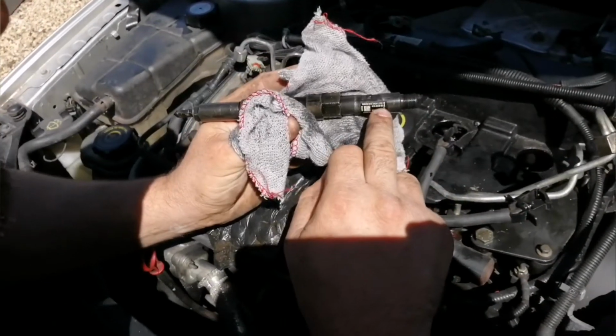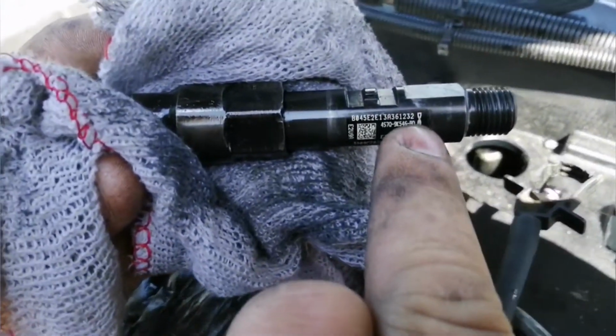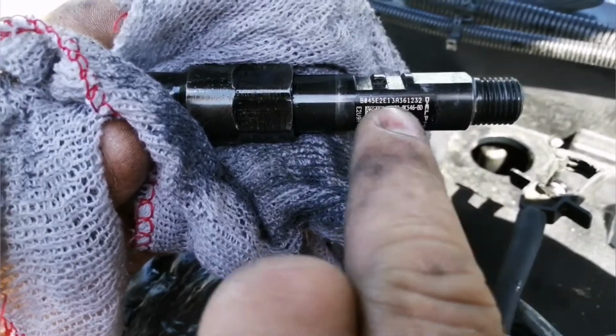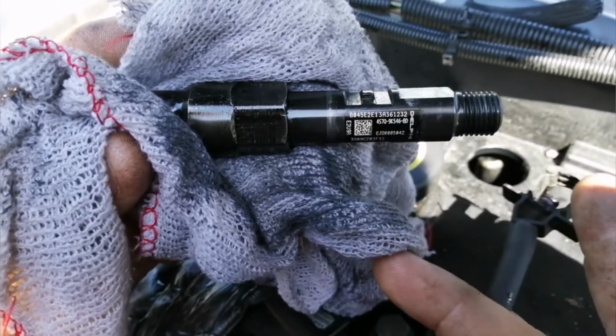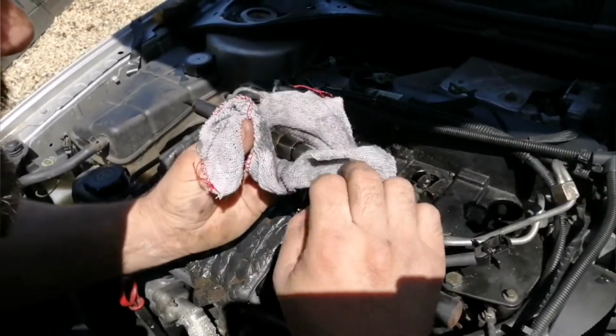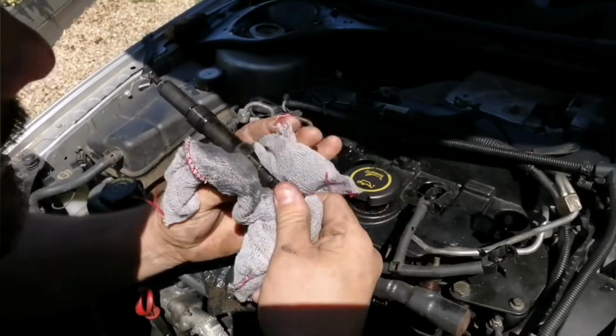So when you're ordering your injectors, make perfectly sure that your engine code is actually on the injectors. That would eliminate anything that could be wrong with your injectors, hesitations and all that lot. So we're just going to get on now and get this third injector out of the hole, and we'll get you guys caught up.